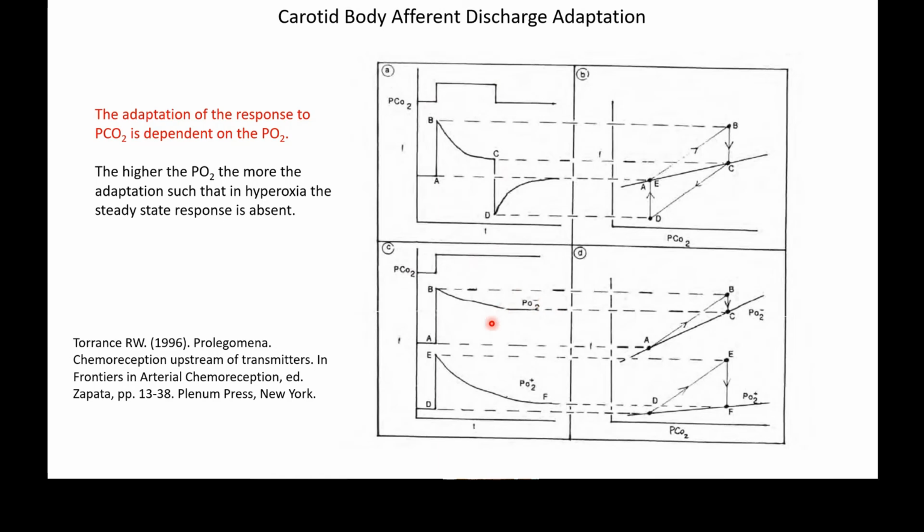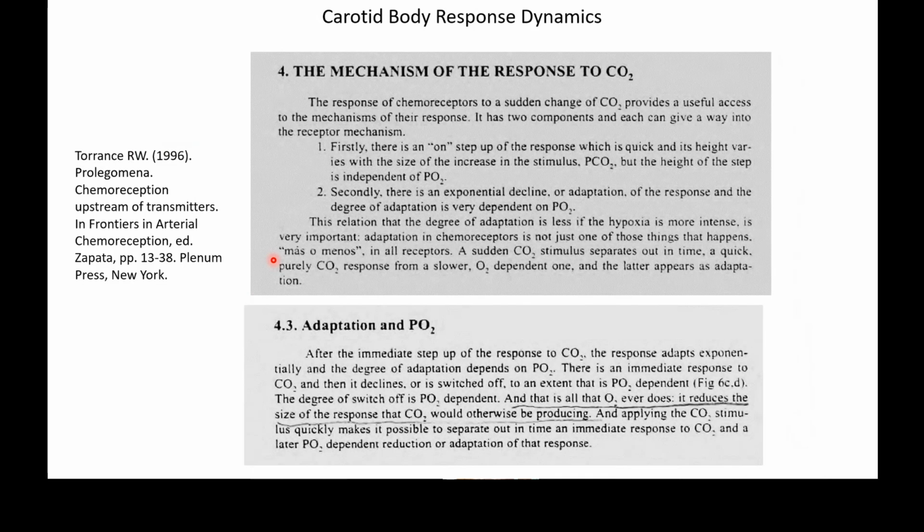Depending upon the PO2, that decline in the frequency of firing over a fairly short period of time is more and more. So if the partial pressure of oxygen is quite high, by the time you've reached a steady state, it's almost not responding to PCO2 at all. And we'll see how important that is next week, actually, when we study the whole system together. So here are some of the gems of knowledge out of Torrance's Prolegomena.